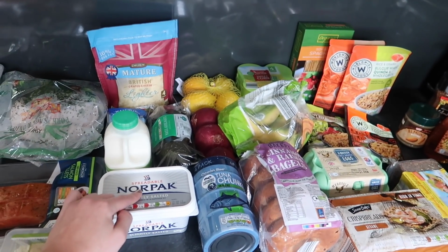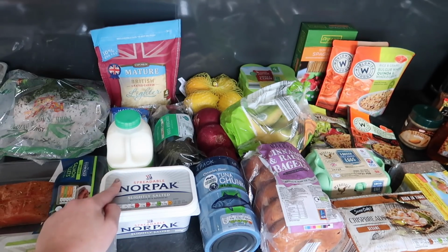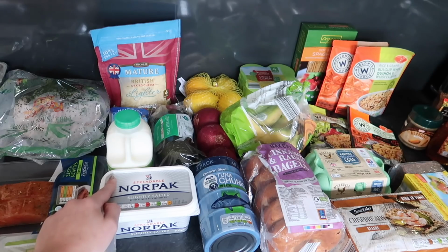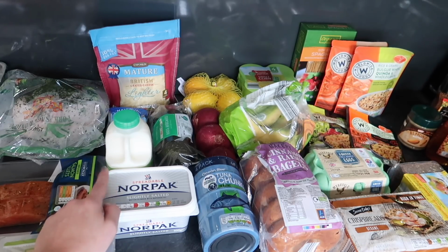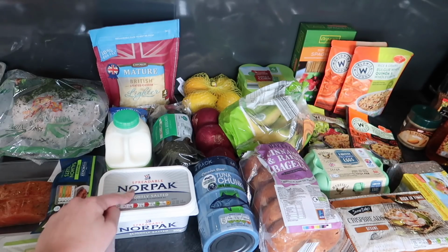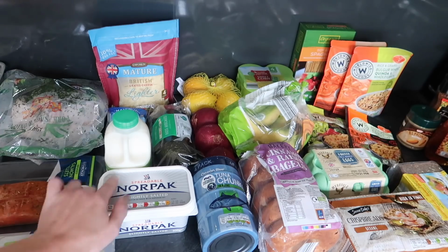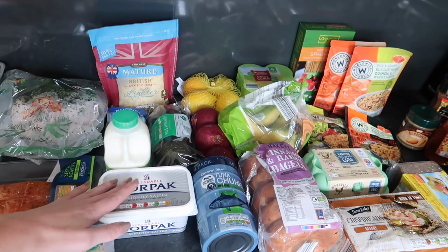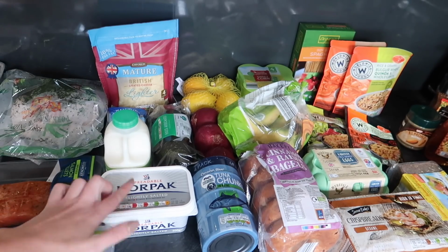Now I am a Lurpak through and through. This is the first time I've gone for an alternative, so I'm gonna see. With it being a budget haul, I thought, you know what, I'm gonna test myself. I'm gonna see if I can convert to a non-branded but clearly duped branded brand. I love Lurpak, big fan of it, so this is going to have to be something special for me to keep buying this in the future.